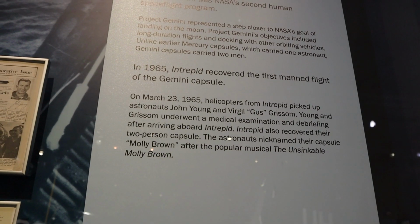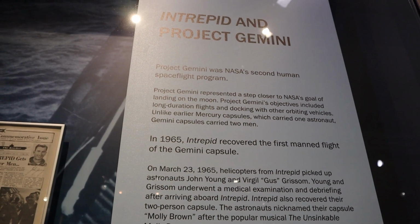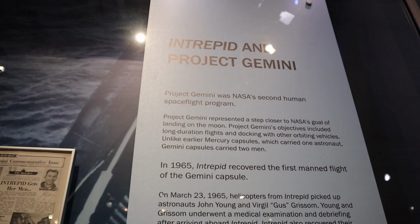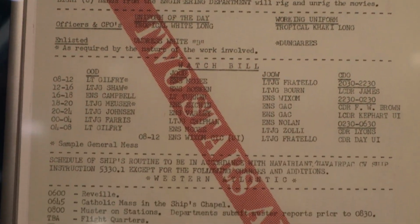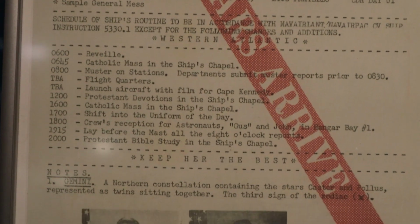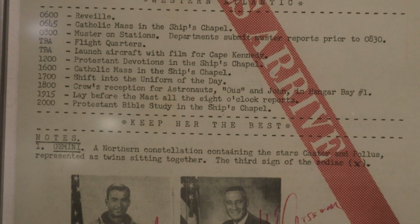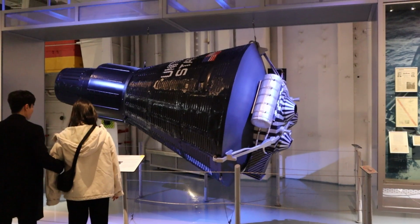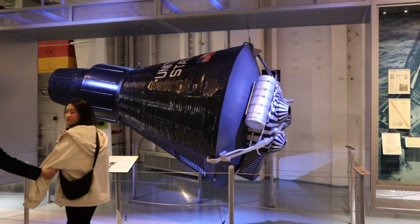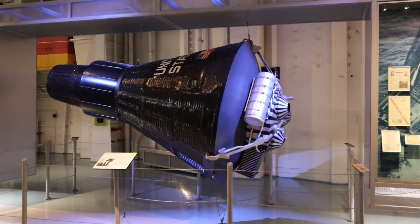Early 65, she began preparing for her role in another NASA recovery, which was NASA's first manned flight, Gemini 3. Gemini 3 splashed down less than 50 miles from the USS Intrepid. A helicopter from the Fighting Eye once again took off to recover astronauts Gus Grissom and John Young. So from 1945 to 1965, plus or minus a few years obviously before and after, she has always been at the front pages of history.